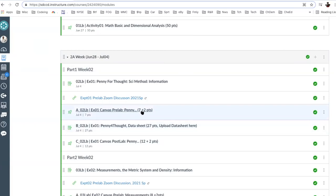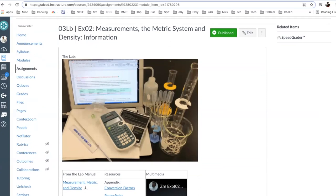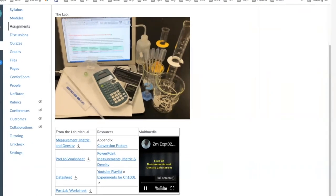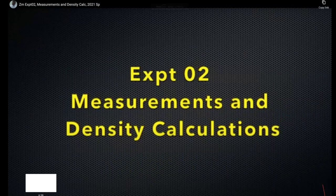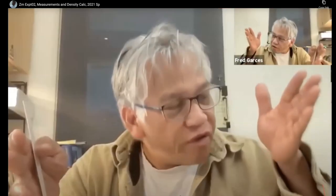It tells you the points for each one. They're not all worth the same amount of points because they have a different number of questions. Let's go back over here and do it for experiment number two. Here, again, the experiment, pre, data, and post, that's the worksheet. And then these are resources that you can use, the PowerPoint and the YouTube playlist. And if you click here, this was my Zoom video from last spring. I know it's small, so you need to click on that and enlarge it. It tells you exactly what you need to do.